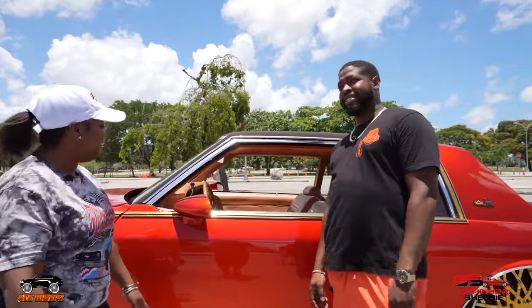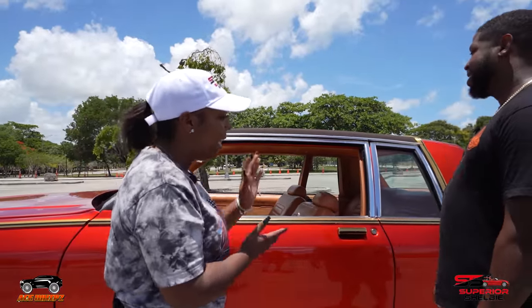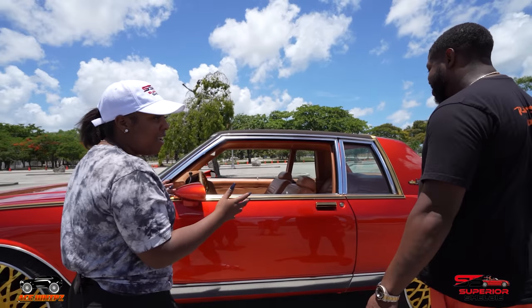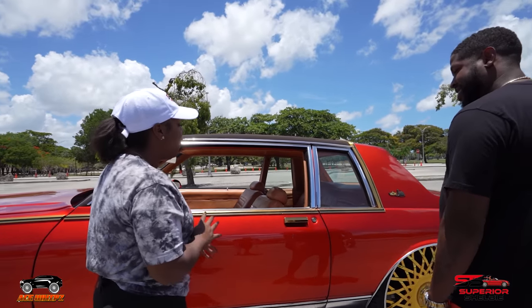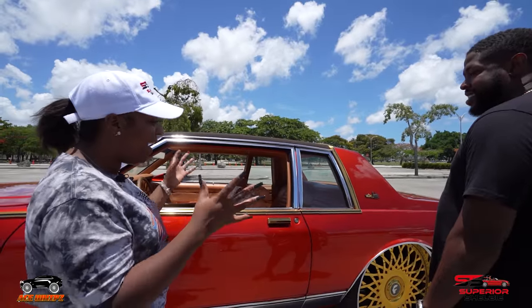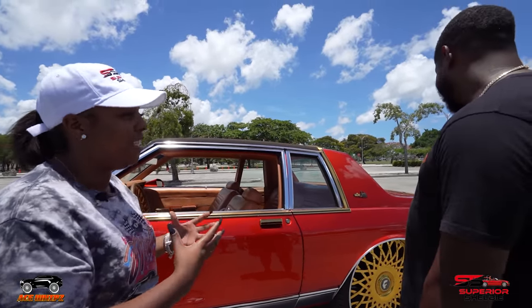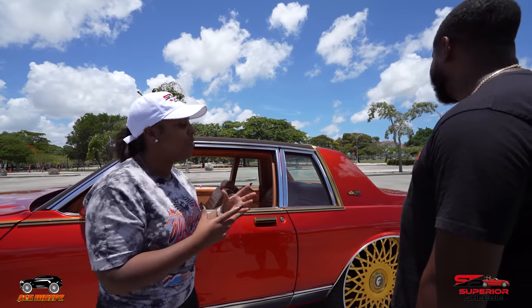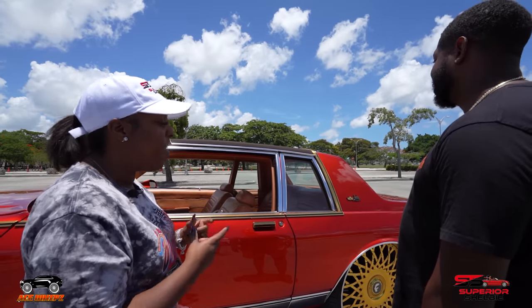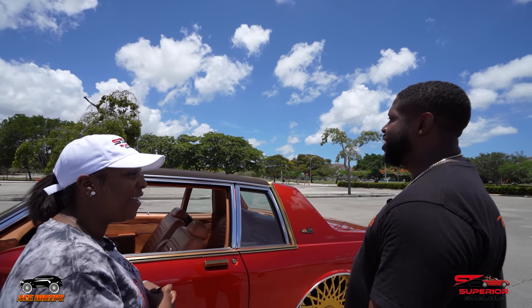So I want to go over your beautiful Chevy Caprice Classic Landau. This is 1984. When we first pulled up and saw it, I instantly was like, oh, this is so cute. I love it. The color itself is already amazing. You did candy. So I really want to know why you went candy. Well, I just told you, if it ain't candy, the job ain't true.